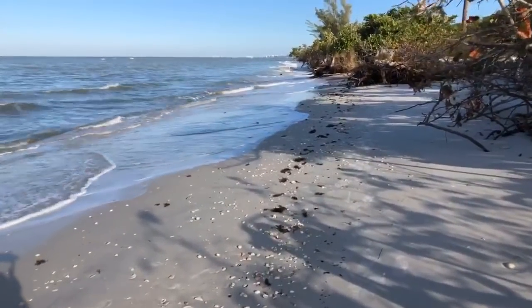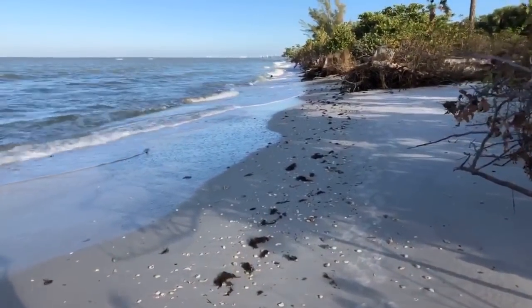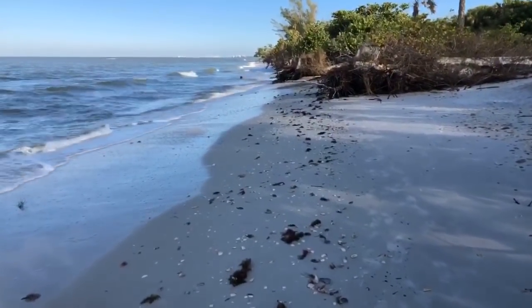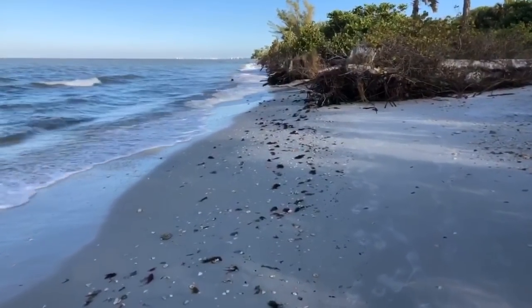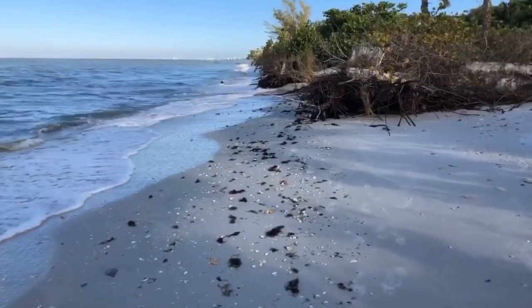What a great, great morning. The conch shells, the fighting conchs, are everywhere this morning. The beach is just lined with them. Of course, there's people that collect those fighting conchs. I mean, they come out and just pick up dozens of them. I don't know what they do with them. Send them to friends, I guess, as gifts.